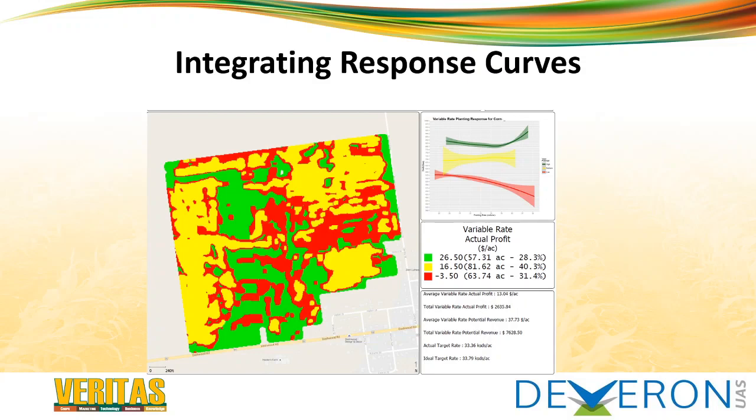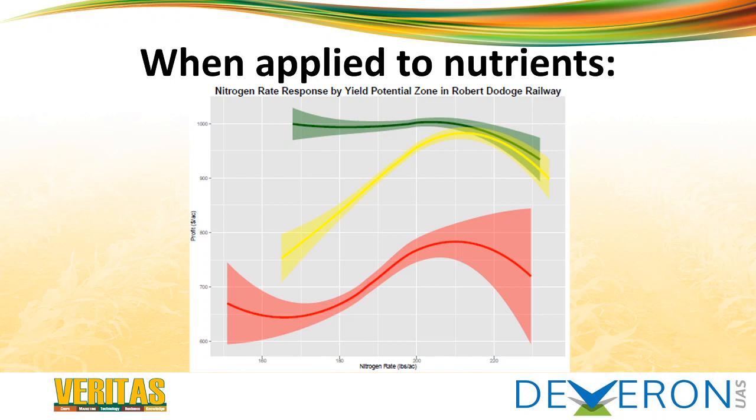So the actual return on investment was $13.04. The potential was another $24, all the way up to $37. And really, all we were adding was another 500 seeds per acre, and just tweaking where we were putting that 500 seeds. So huge, huge potential here. Now, I gave you a seed example. Here's an example in nitrogen.